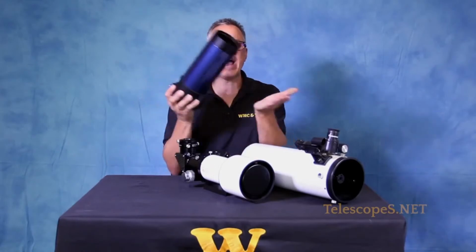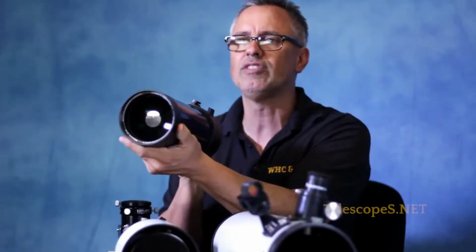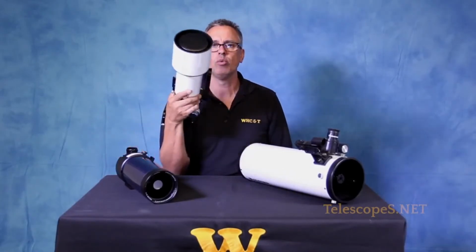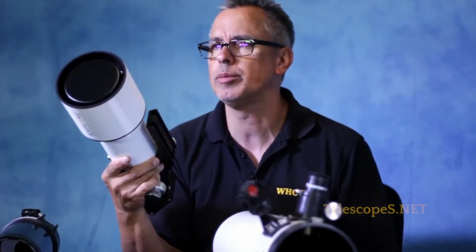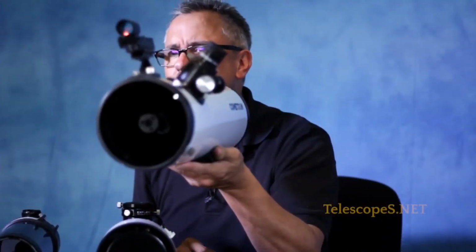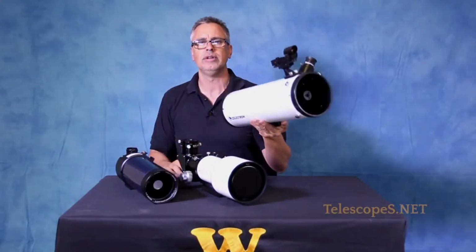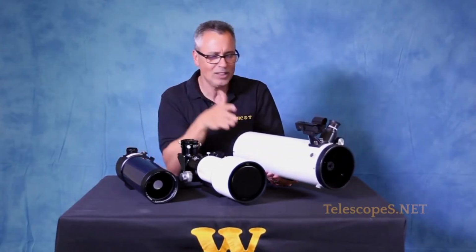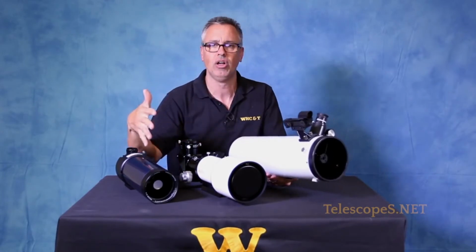Ladies and gentlemen, we have the Maksutov Cassegrain. It's well loved and well hated by many observers. We have the refractor, well loved and well hated by many astronomers. We have the Newtonian reflector, ladies and gentlemen, which is loved and hated by many astronomers. Now, let me tell you a little bit about each one of these telescopes and tell you how to utilize them to their fullest potential.